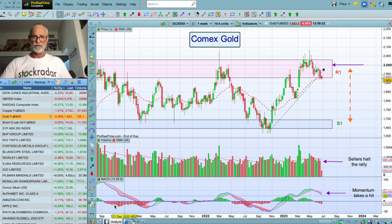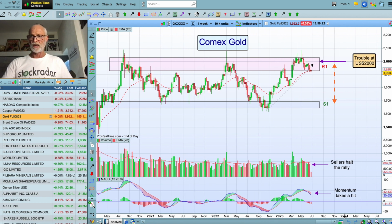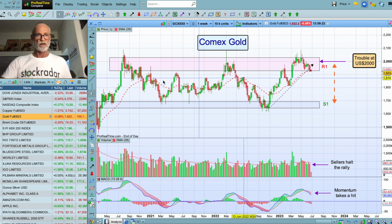We are at the top of a trading range here. It's been going on for a couple of years. So we can watch this, but I'm not all that happy about it at the moment because we haven't really got through there at this stage. We're getting some selling here. The momentum's starting to fall flat a little bit. So this is a resistance. If it gets through there, then I'll be happy. But for the moment, it's not looking all that flash.